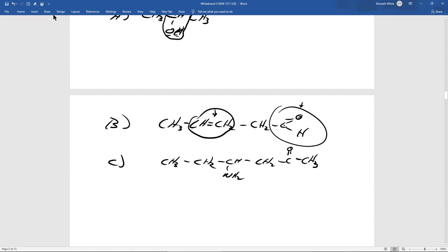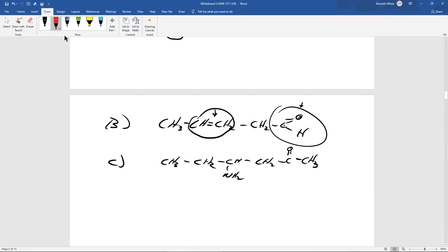And here's one for you to try. Circle the functional groups, 2 points each for A, B, C, and D. And there might be more than one or only one. Your turn. I'm going to use red pen for this. All right, my turn. If you need more time, hit pause if you're watching this on YouTube.